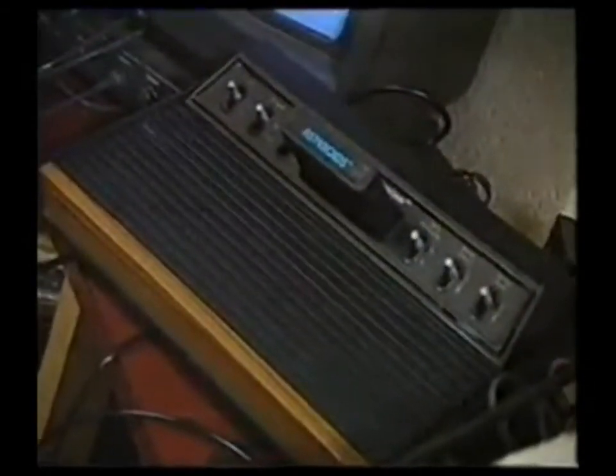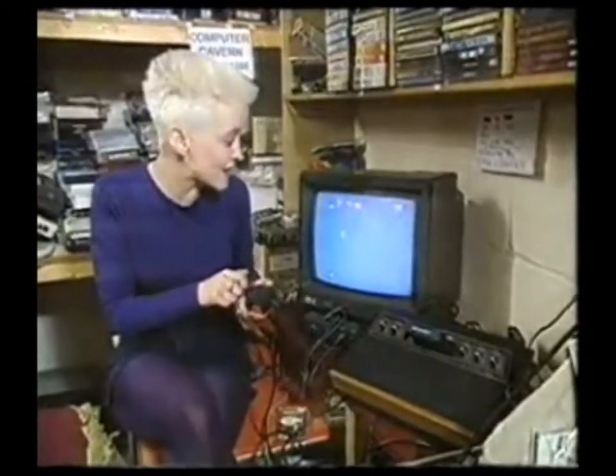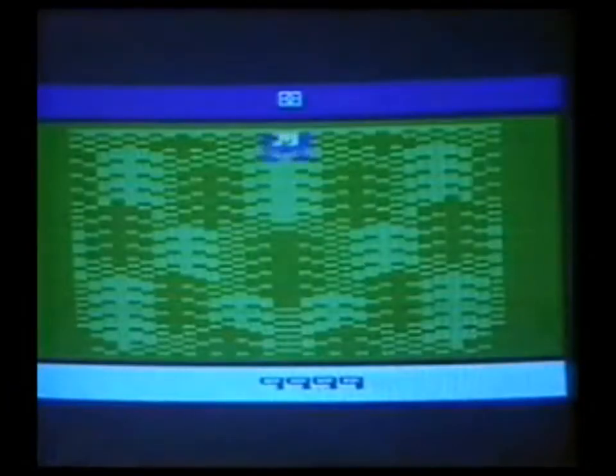This was the most popular console of the late 70s and early 80s, the Atari VCS. It had loads of classic games like Space Invaders, Breakout, and this one, Asteroids. Sound was simple, graphics were basic, but it had that all-important factor, playability. But a lot didn't. This is the game E.T. 6 million copies were produced. It was so bad that only 1 million copies were sold. 5 million ended up buried in the Arizona desert.